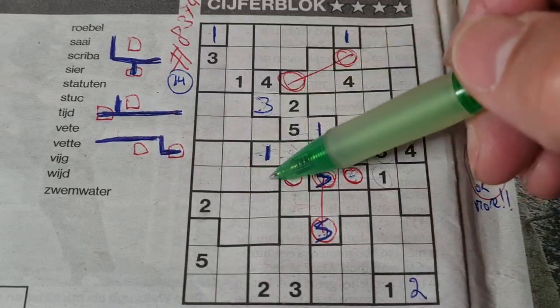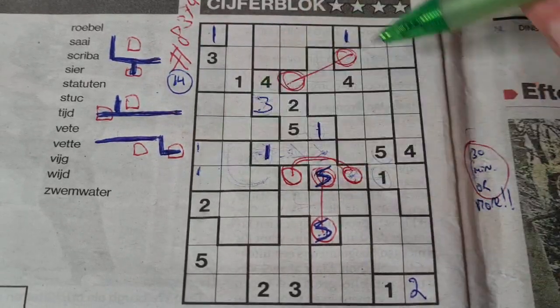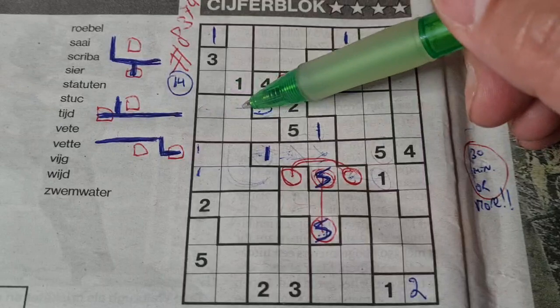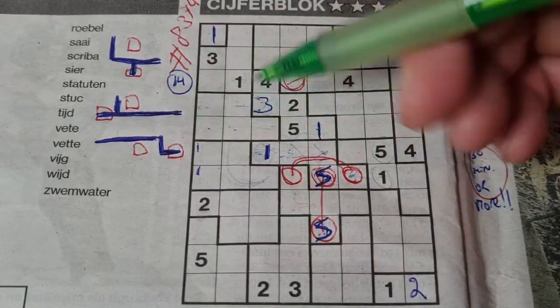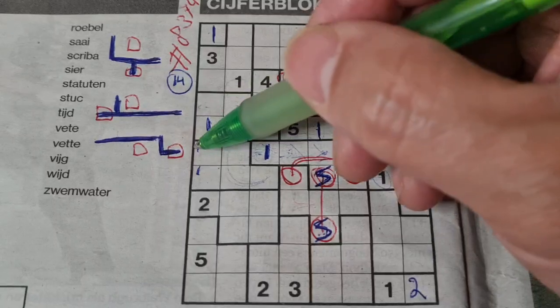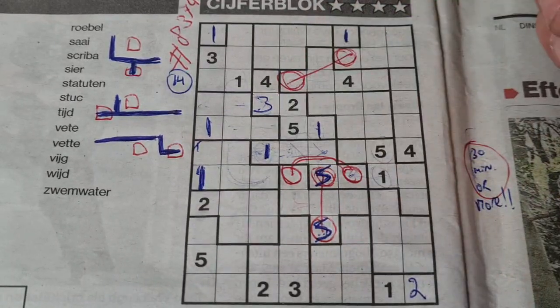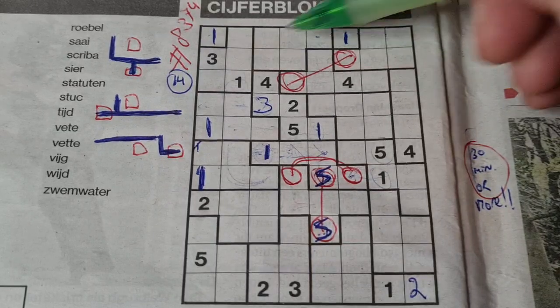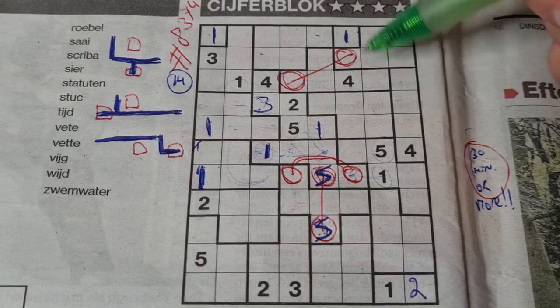Then these 3 boxes surround the 1. The 1 could be here, could be there. These 2 boxes can be a 1. Those 2 boxes can be a 1. So 1 box left for 1 in this area should be here. Now we have a 1 there, so this box can be 1 and more. That box should be a 1. This box can be a 1. That box... Wait. I need to wait here.